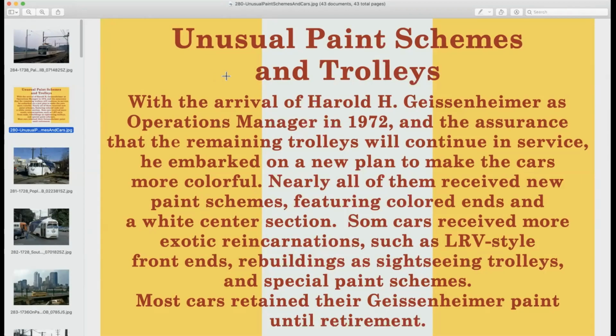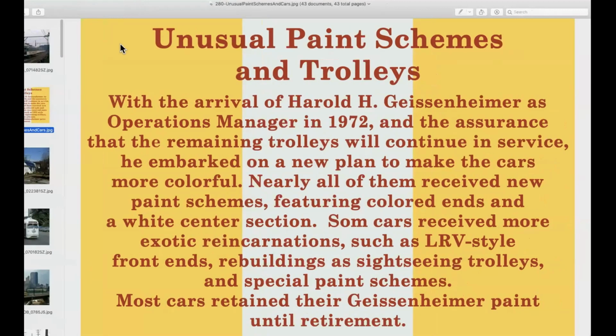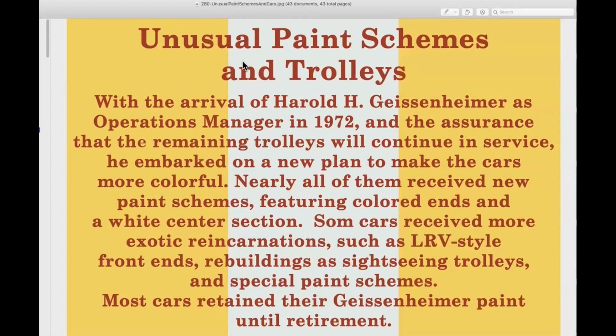Okay. All right. So this is called Unusual Paint Schemes and Unusual Trolleys. And also it has the end. Thank God. Okay.